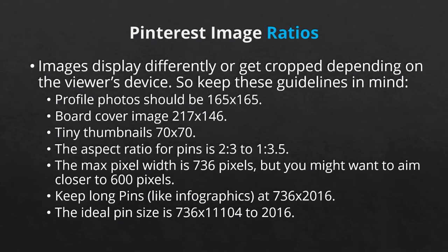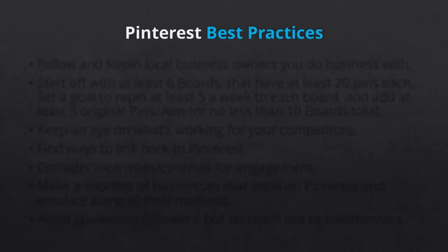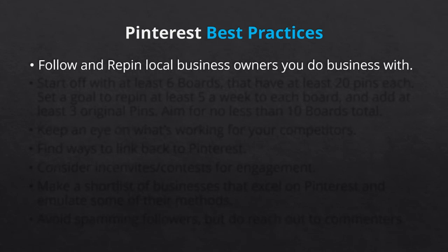Now that you have a better understanding of how to get started, you might be searching for a few best practices to make the most out of your new social media platform. Here's just a few. Number 1, follow and repin local business owners. Not competitors, but businesses you do business with, or that you're a personal patron of. Odds are they'll return the favor. Bonus points if you have a shared target audience.